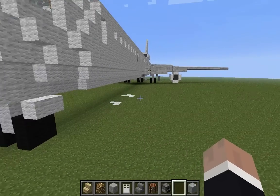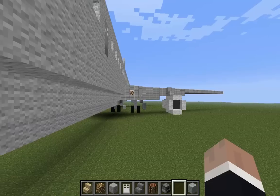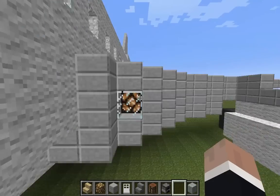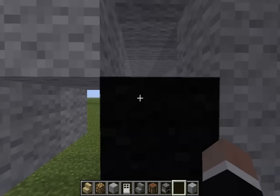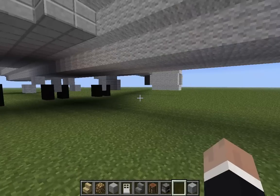The closing doors for the wheels. 200 on the engine on the tail. These wheels. This wheel. This wheel.